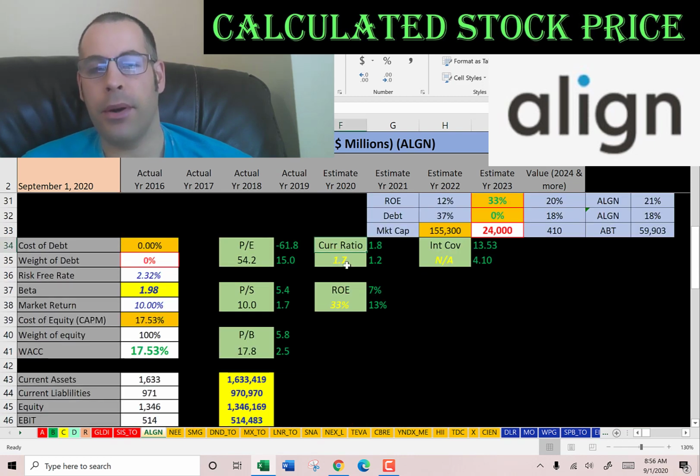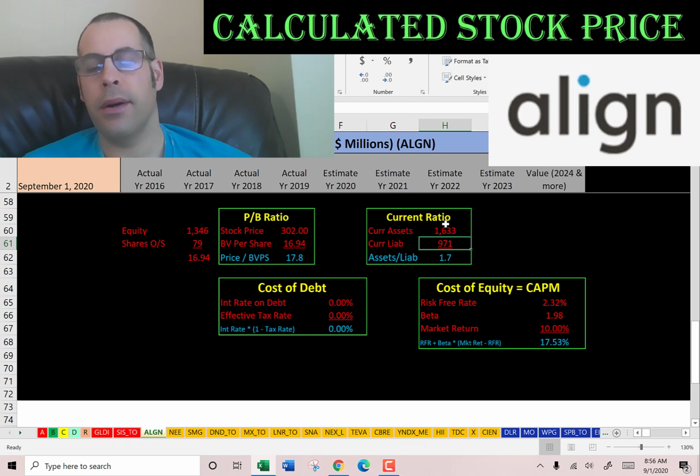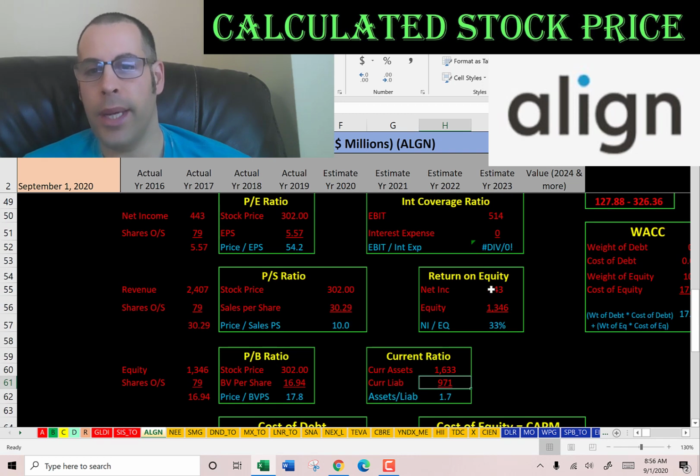They do have a good current ratio and ROE. Current ratio is current assets over current liabilities, so they can easily cover their current debts and payables. ROE is net income over equity. I like to see above 20%, they're at 33%.